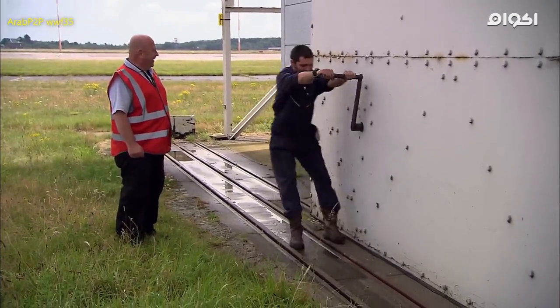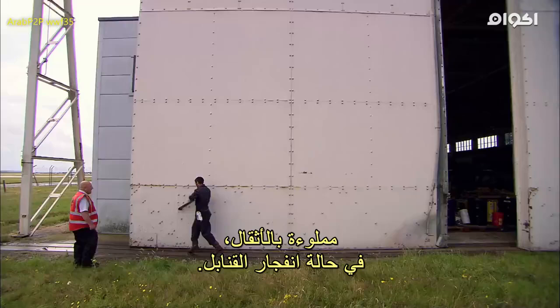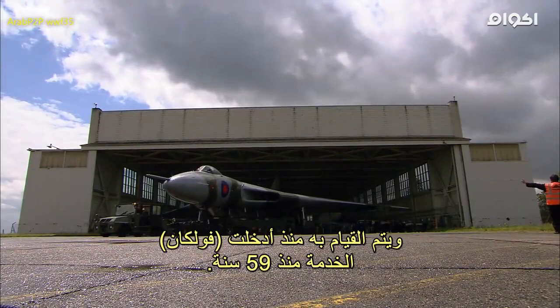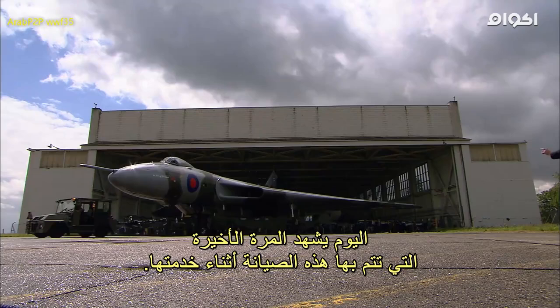Six tonne a door. Yep. It's filled with ballast, the bomb blasts. Is that right? Yeah. That'll do you, Guy. This servicing procedure is performed every 20 flying hours and has been carried out since the Vulcan entered service 59 years ago. Today's the final time it will ever be done while she's flying.